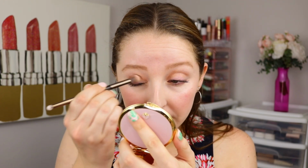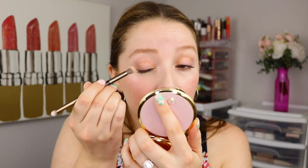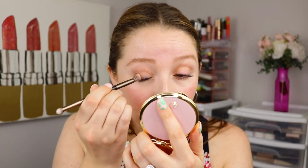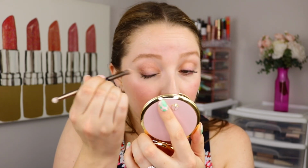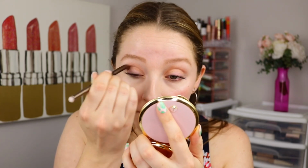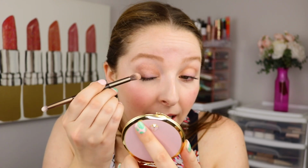Not too much kickback in that shade either. But hopefully this is dark enough to show up and give some more dimension to the eye. Maybe I should take some of this into the crease, because this one's actually showing up pretty nicely. I like to put a darker shade in the outer corner to add more dimension to the eye, and this shade is actually looking perfect for that.